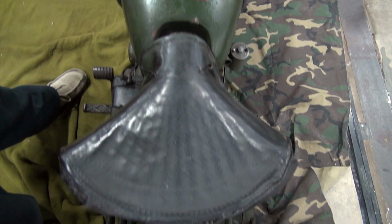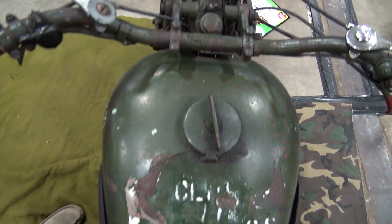When I first got it, I kicked it over. It's a 500cc. It almost took me over the handlebars because of the compression, but it started right up because they built them to last. It has a lot of history just by looking at it. 100% original from World War II.